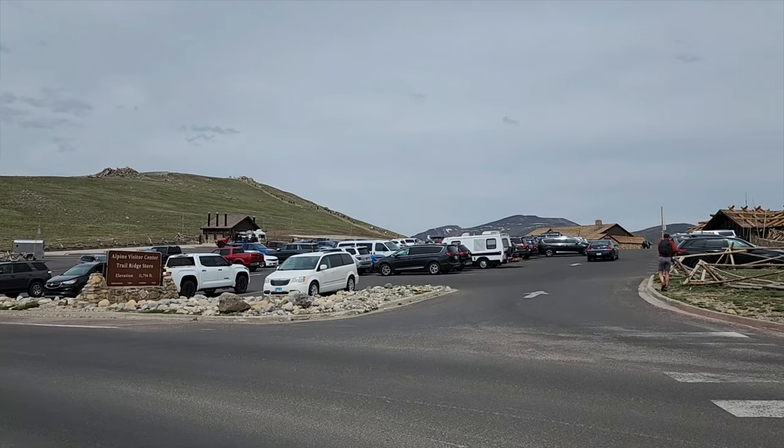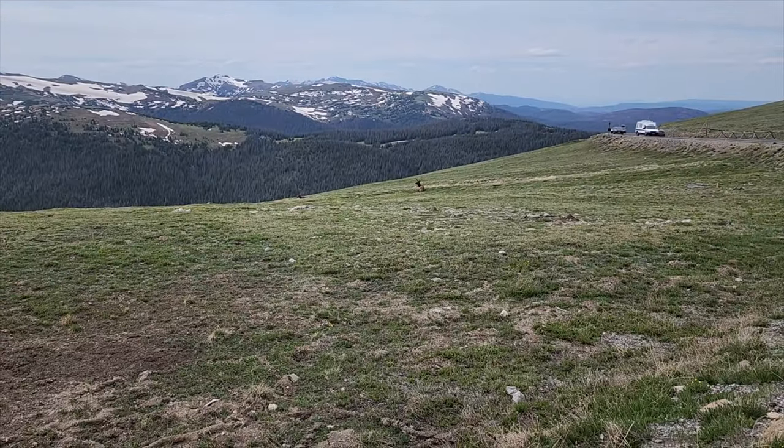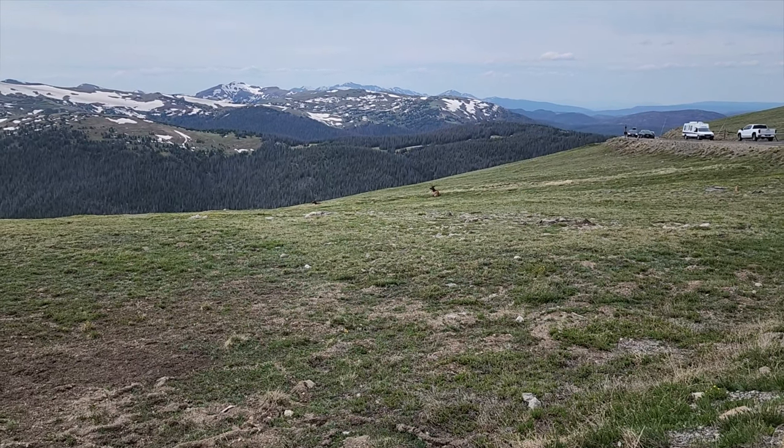Right next to the visitor center, we spotted this one elk laying in the field with the mountains behind him. So majestic.